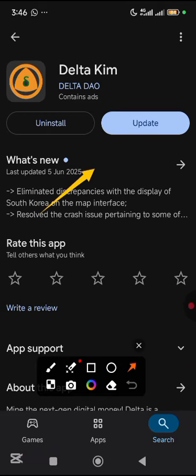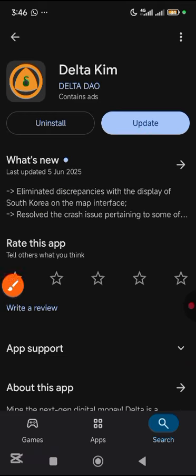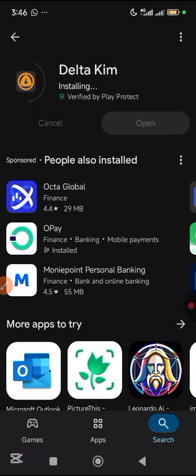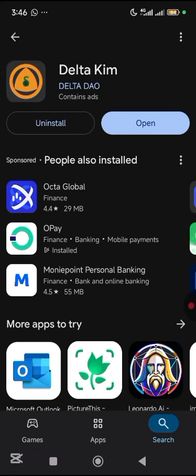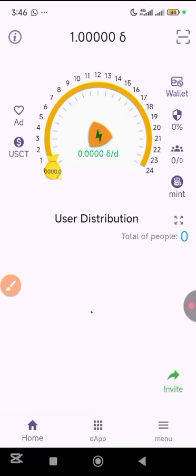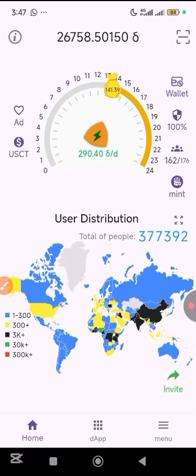All I need to do now is just come and tap on my updates. Just like the normal app, it's just going to update. No need for me to be going through all the stress of logging in and all of those things. I just tap on open. Just watch my Delta app. Can you see it? I just open. No stress. I don't need to start downloading APK for more stress. These guys, they will just live long.